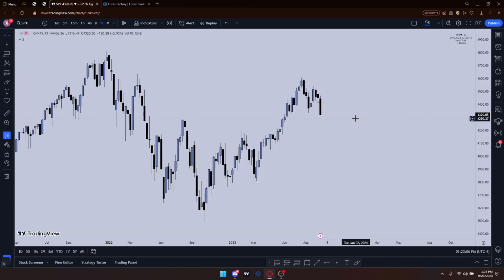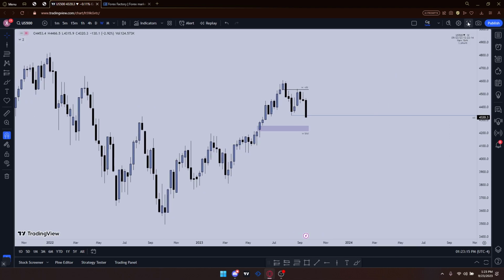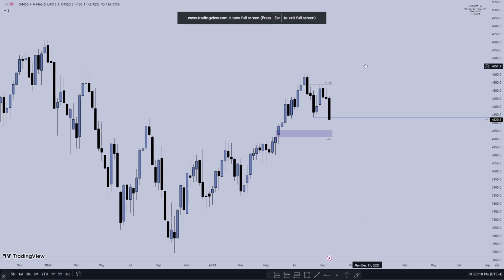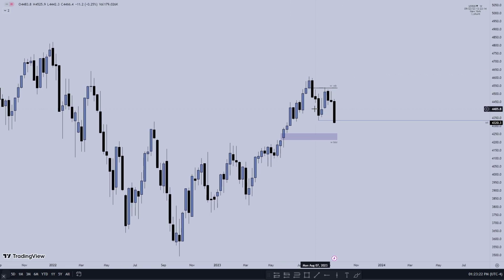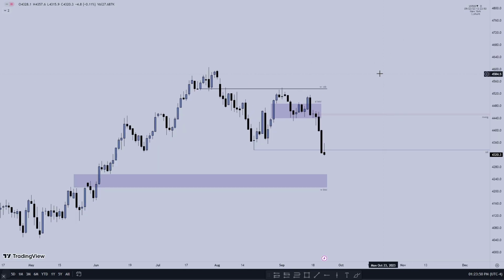Let's get right into the US 500. So we've been retracing up into an order block here, and then we finally swept sell side at the end of the week last week, as we outlined. It was before FOMC. So Tuesday we outlined what we wanted to see on the major stock indices. We outlined both the NQ and the ES.